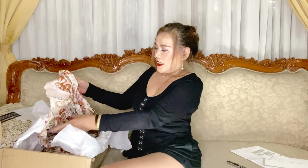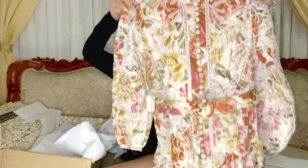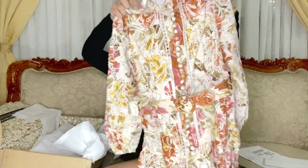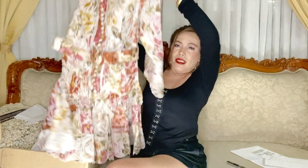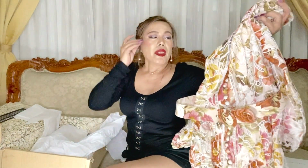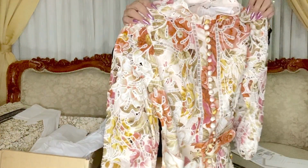So, are you excited to see what I bought? Ta-da! Beautiful. Later guys, I'm going to try this on and show how the dresses look on me.